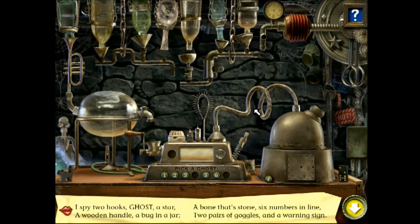1 hook. 2 hooks. Ghost. A star. A bone that's stone. 6 numbers in line. A wooden handle. A bug in a jar. 1 pair of goggles. 2 pairs of goggles. A warning sign.